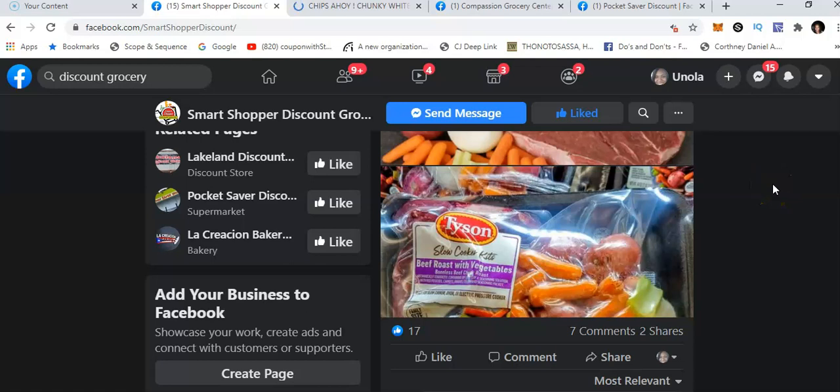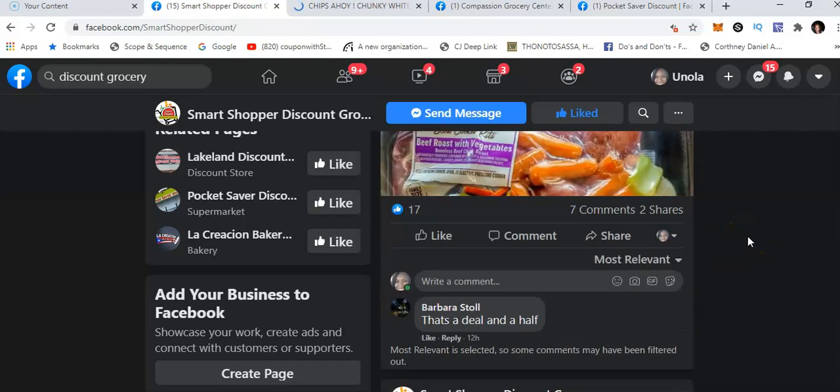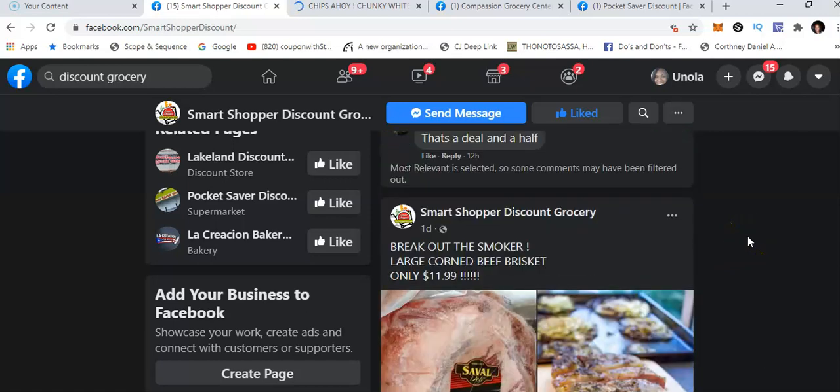I, generally speaking, don't buy the meat from these stores. I usually get boxed items, but there are caveats to that. And again, it's really just up to you whether or not you would purchase this. Now, I know for a fact that my mother did purchase this particular item, but it wasn't for me.